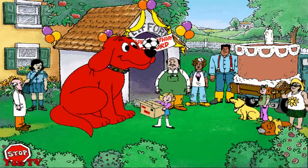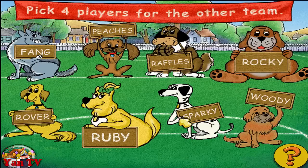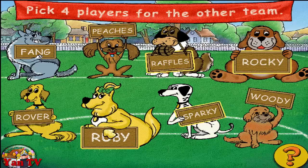Clifford loves soccer. Come on, let's play. This is going to be fun. First, pick four of Clifford's pals to be on the other team. If you pick one and change your mind, just click on the dog again. Sparky. Rocky. Raffles. Ruby.